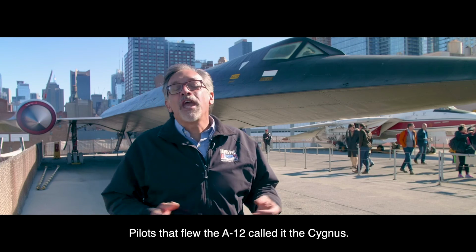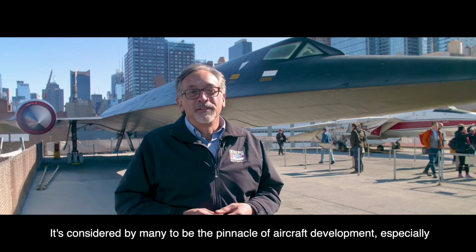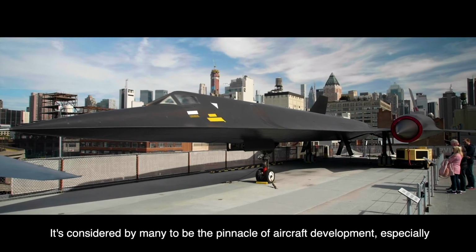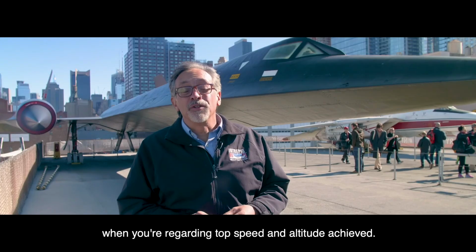The pilots that flew the A-12 called it the Cygnus. It's considered by many to be the pinnacle of aircraft development, especially when you're regarding top speed and altitude achieved.